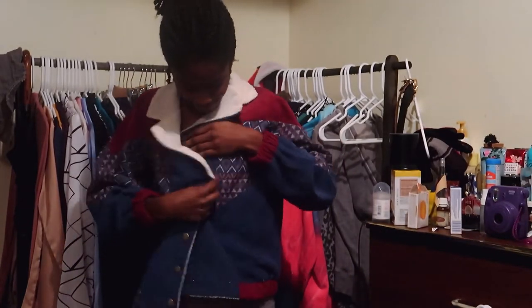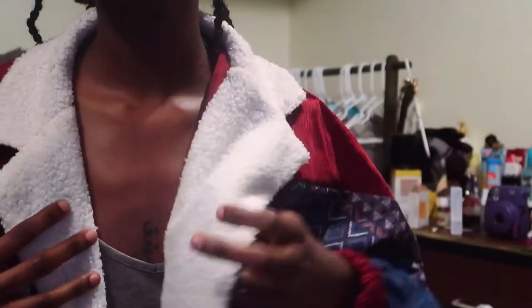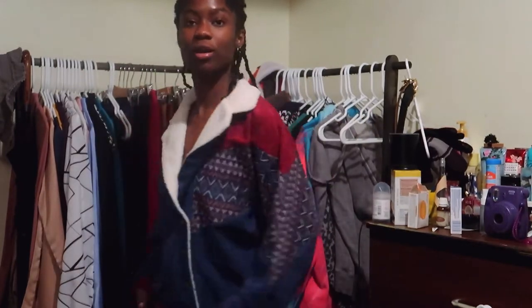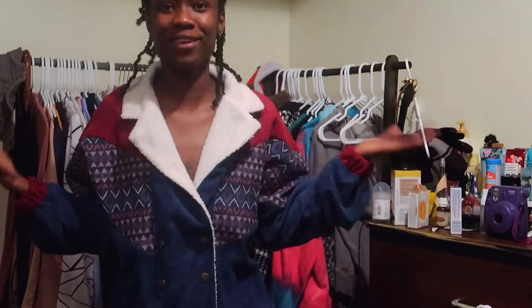But I love it. Only thing though, it has this soft sheep looking shirling detailing on the collar, but that's literally as far as it goes. So yeah, it's not gonna keep you warm. But I really love it. I hate that it doesn't have pockets, that's a little depressing, but this with some mom jeans, or even boyfriend jeans, or even leather pants, this with anything is just gonna be a hit. This is gonna be the star.